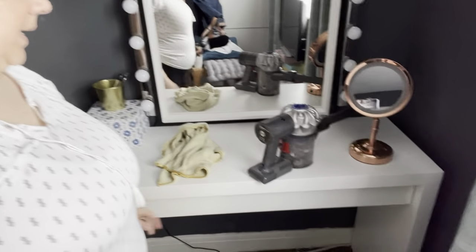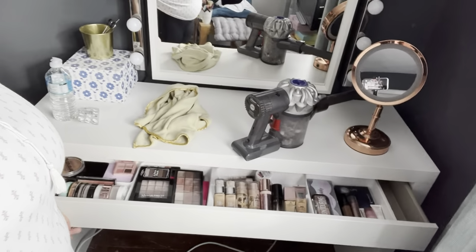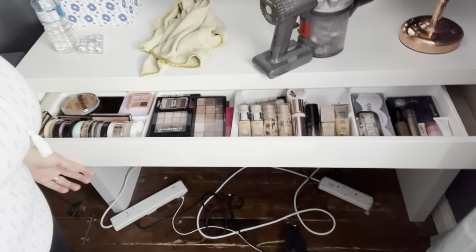Right, that's it. I'm giving up for today now. I've been up here for hours. I've sorted out all on top here. I've stuck most of it in there, but I'm gonna do a proper show for you tomorrow.